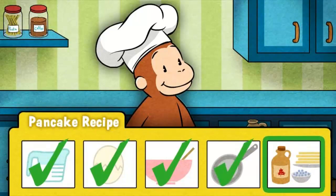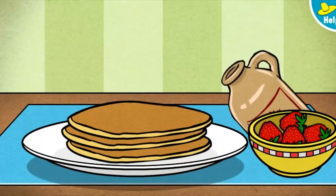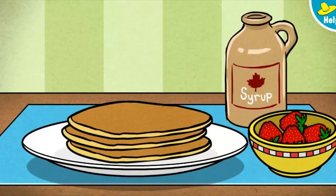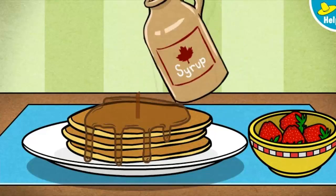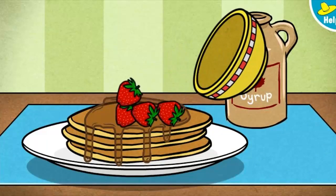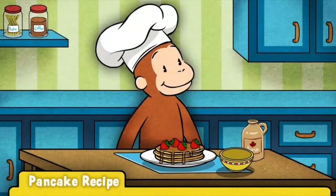One last step. Toppings. Whee! Move the maple syrup over the pancakes to pour it on. Add some syrup. You're almost done. Add some fruit, too. Wow, those pancakes look delicious. Now it's time for George's favorite part, eating them.